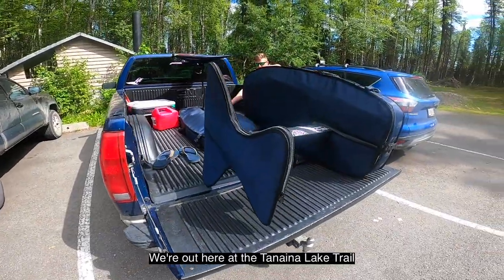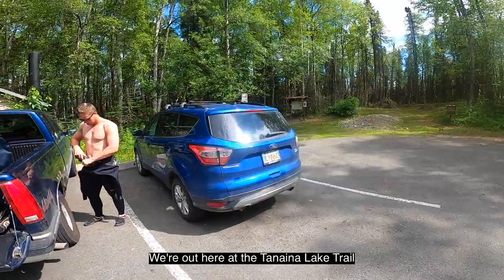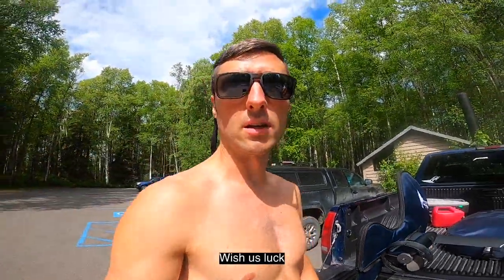All right, we're out here at the Tenina Lake Trail. We're starting our first portage trip around Nancy Lake. Wish us luck.